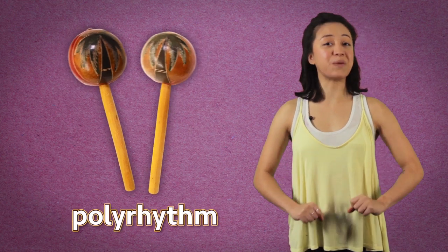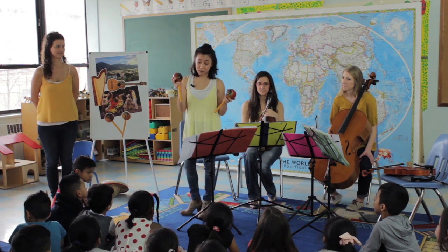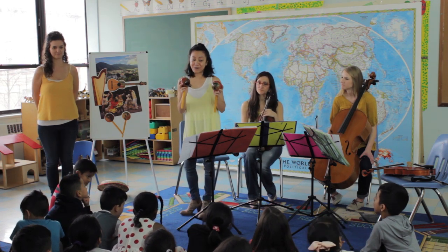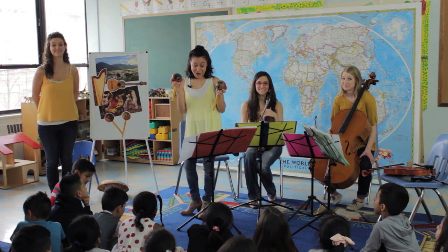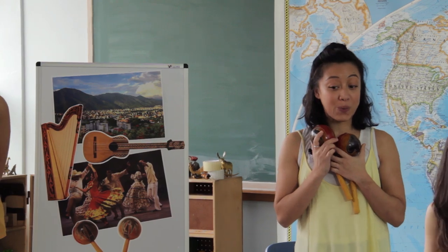Good percussionists know how to use the maracas to play different rhythms at the same time. In music, when we hear different rhythms at the same time, we call that polyrhythm. And this is a type of thing that we hear a lot in the joropo style of music. We actually have maracas for all of you to play around with in a little bit, but before we get to that, we're going to work on building our own polyrhythm.